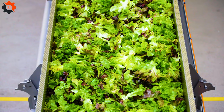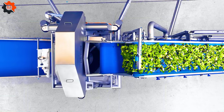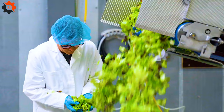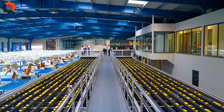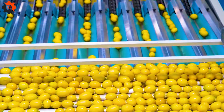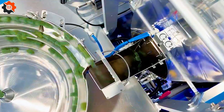It's just mind-blowing how these gadgets whip up culinary wonders with such finesse. They slice, dice, and sauté like culinary wizards, turning mundane ingredients into culinary masterpieces. It's like having a kitchen sorcerer at your fingertips. This fruit sorting machine works very effectively. This is like the Olympics for mass production machines, and they're all going for gold.